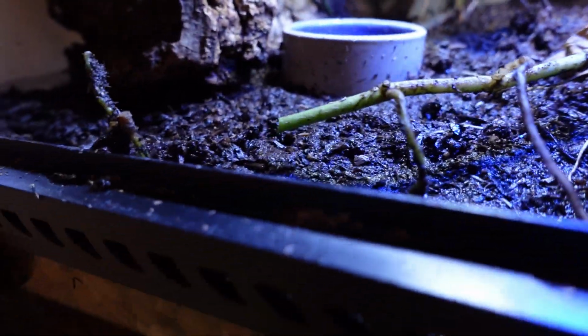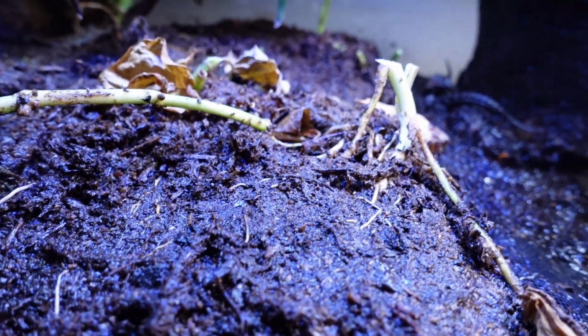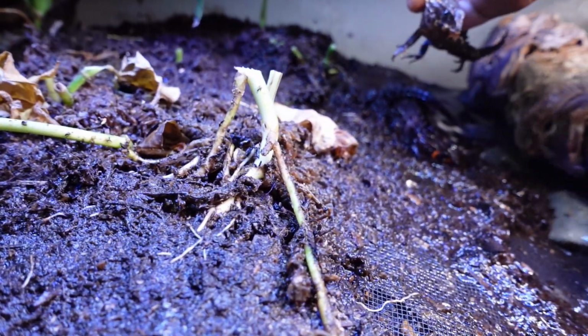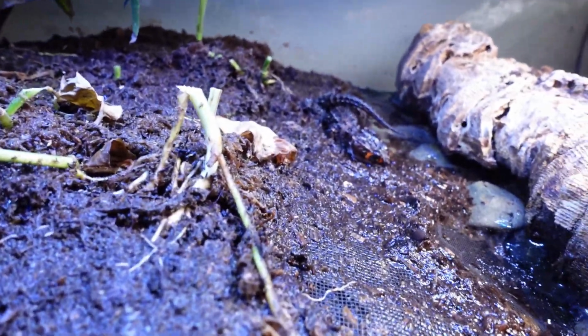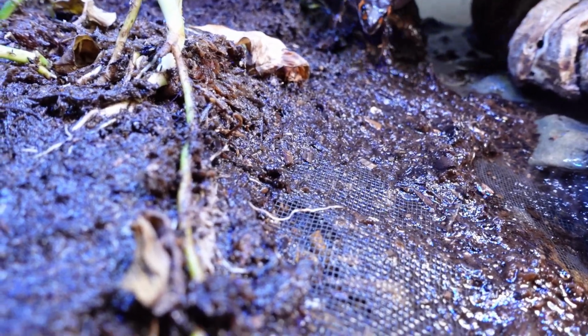Well, that's our big female. We'll get to her in a second. Start getting this cork bark and stuff out. Here's one of my babies. Another one of our babies. They're growing fast. Here we have Mama.